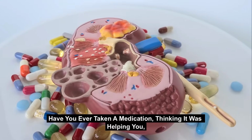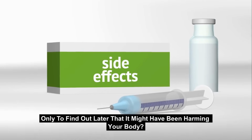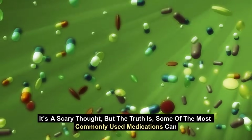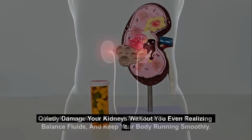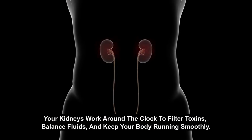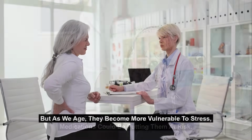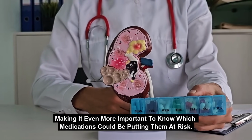Have you ever taken a medication, thinking it was helping you, only to find out later that it might have been harming your body? It's a scary thought, but the truth is, some of the most commonly used medications can quietly damage your kidneys without you even realizing it. Your kidneys work around the clock to filter toxins, balance fluids, and keep your body running smoothly. But as we age, they become more vulnerable to stress, making it even more important to know which medications could be putting them at risk.